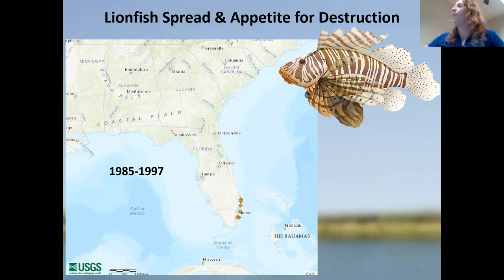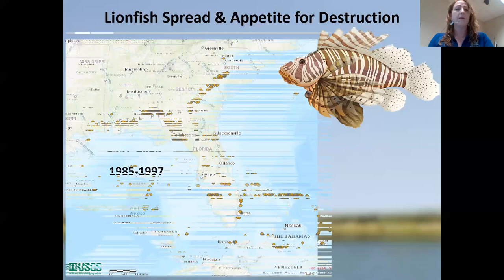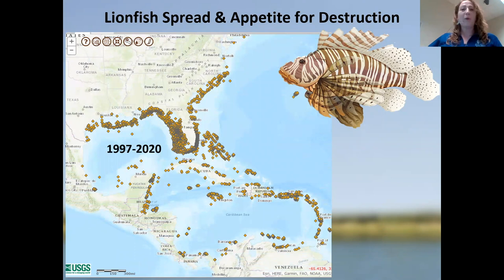And so for the first 12 years, you see that their range doesn't expand too far. It seems to be staying in southern Florida. So even in 97, people are like, we've got some lionfish. I don't see the problem. So they kept being unchecked. So what happened was, the lionfish has no predators here in the Atlantic and Gulf of Mexico. They have paraphyletic venom in their spines, and they are native to Southeast Asia. And in those waters, in those Pacific waters, there are predators that are adapted for that venom. They will kill them, and it balances the ecosystem.